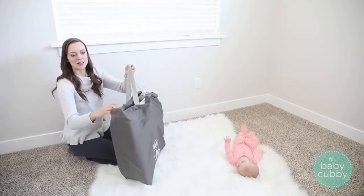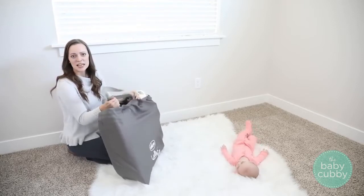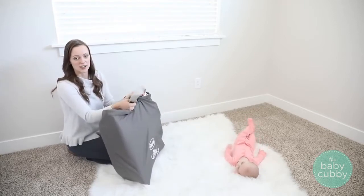There's not a zipper on the travel bag, so keep that in mind if you're taking it on an airplane or have to check it or anything like that.